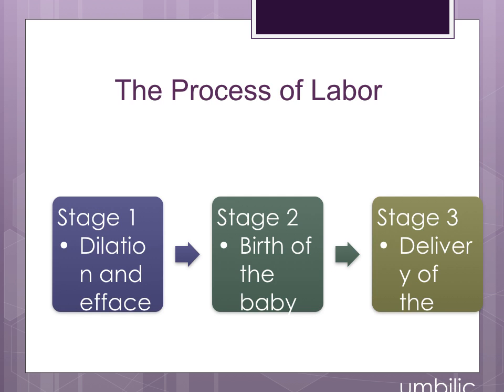So for this next slide, I'd recommend downloading the study guide called Labor on Blackboard to follow along and use your textbook as a reference. As you can see, labor consists of three main stages.